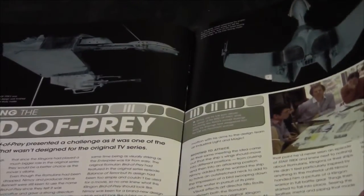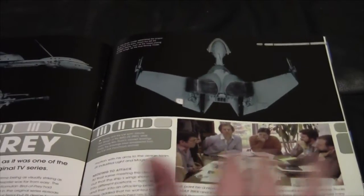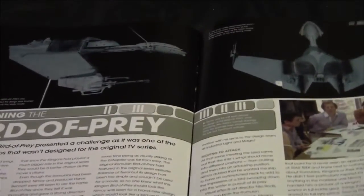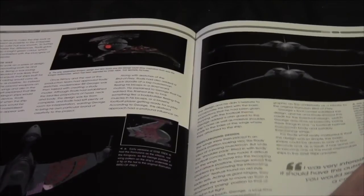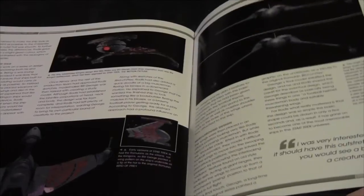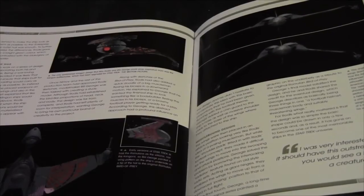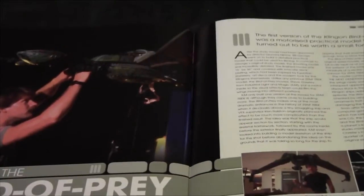Designing the Bird of Prey. Oh, look, some retro pictures. Was the Bird of Prey in the original series? Yes. All right, because I've got them sitting around here. They must have redesigned it for the movie, possibly. There we go, ready for war. I was very interested in the idea it should have this outstretched neck, as though you would see a bird flying to attack a creature. And the model.